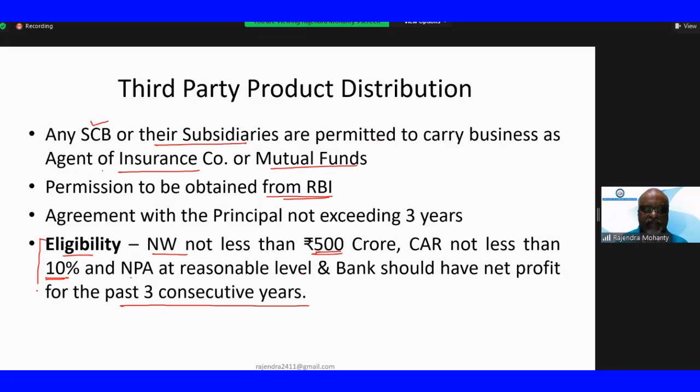If this eligibility criteria is fulfilled by any scheduled commercial bank or their subsidiary, then RBI will give you permission. And the agreement with the principal, meaning the insurance company or mutual fund, should be for a period not exceeding 3 years. After 3 years expiry, it can be renewed. Okay. So this is the thing about third party product distribution.